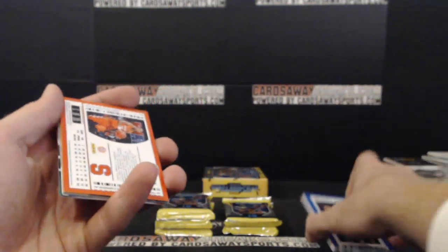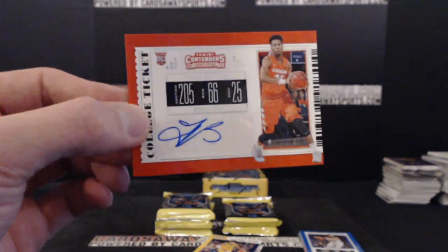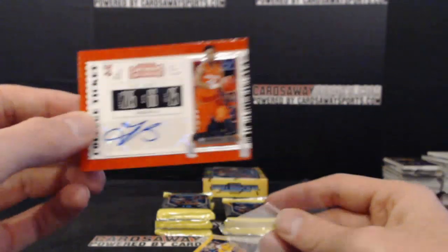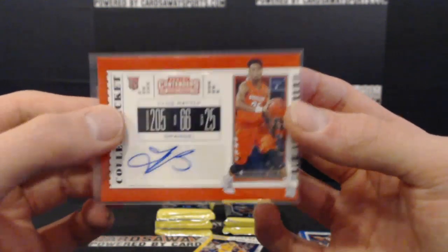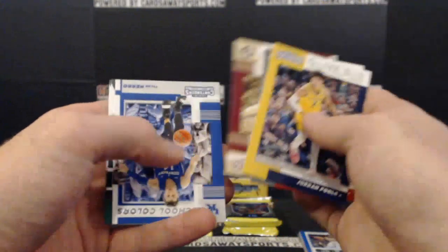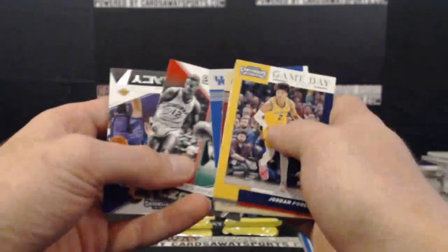All right, here we go. We saw this guy earlier. He doesn't have a team. Tyus Battle. Bam! So Tyus Battle will be randomized at the end of the break. Jordan Poole. Contenders is underway.